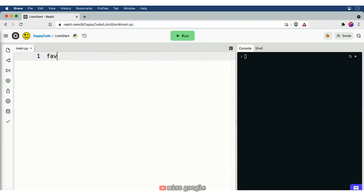Let's list out our favorite movies. These are going to be my favorite movies, so feel free to list your own favorite movies. But to create a list in Python is simple. You simply just create an open and close square bracket. This is an example of an empty list. Now to put items inside this list, we simply just type out whatever it is that we want and we separate the items by a comma.